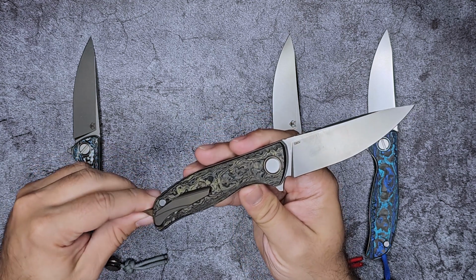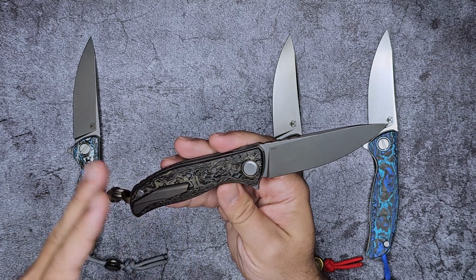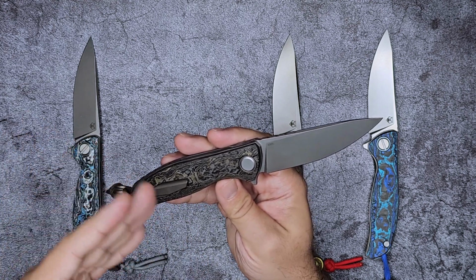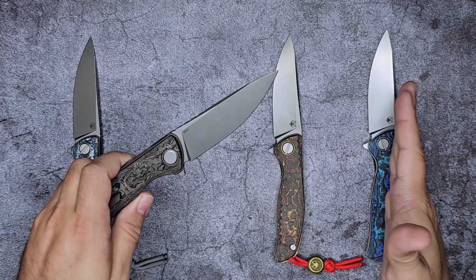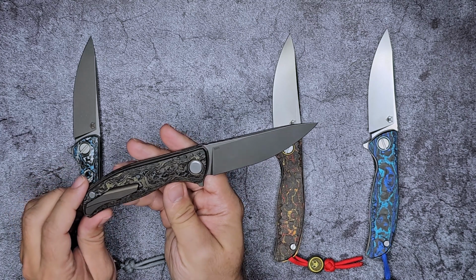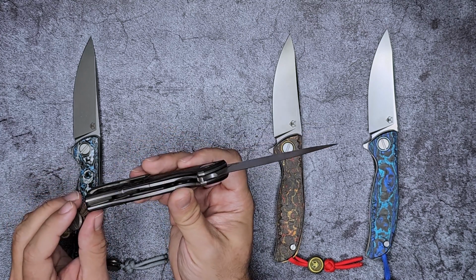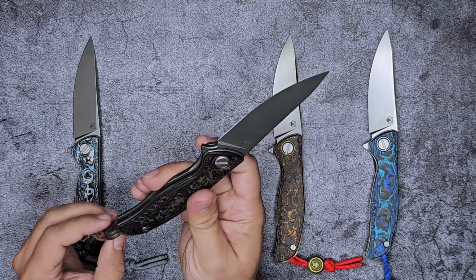And for this one they went with S90V. Now, I don't think the blade on the other three knives matches anything like Vanax, because it's water resistant, that kind of thing. I don't think the other ones do that, but they did go with different steels. So this is an S90V. You got kind of a brown bronze theme happening.